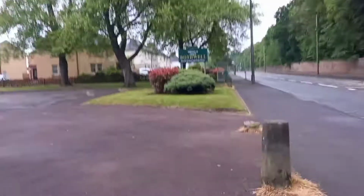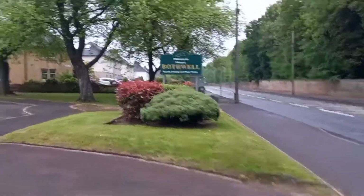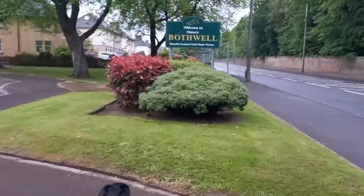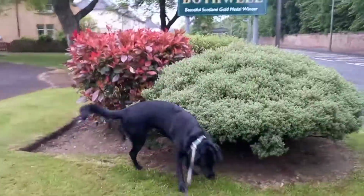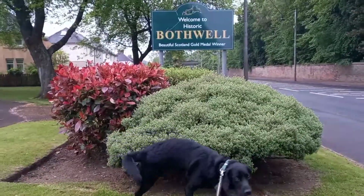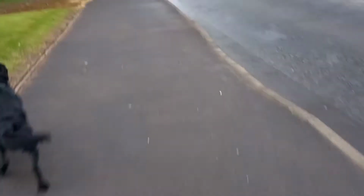And here we are, entering into the next town. Welcome to the historic Bothwell. Beautiful Scotland gold medal winner. Oh, there we go. Otis has christened you. Fantastic. Come on then, Otis. Let's go and see what Bothwell has to offer. Let's cross the road.